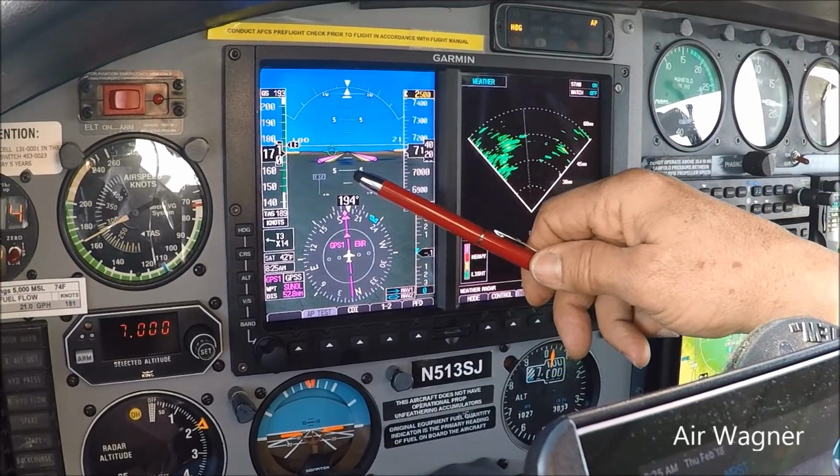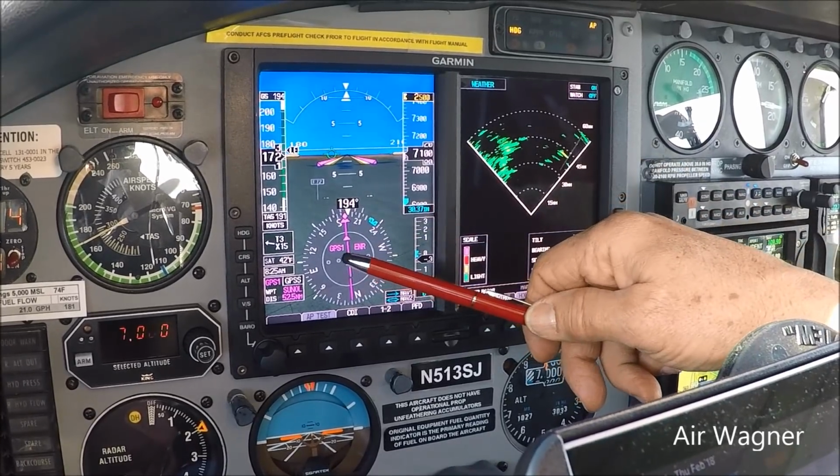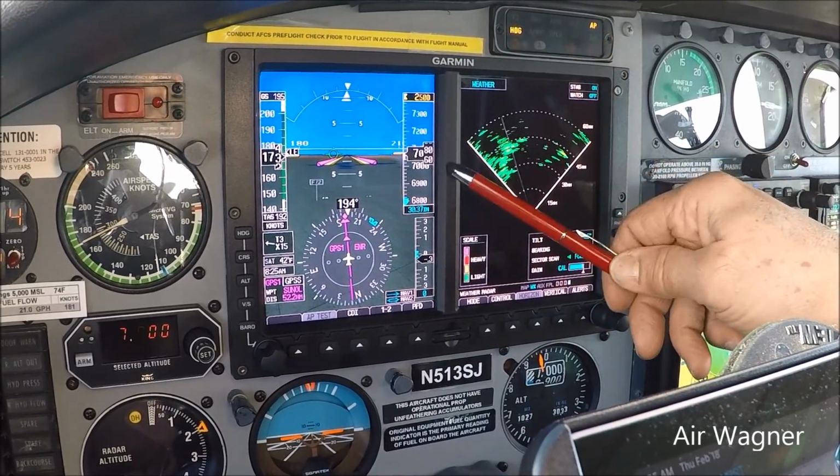Now also, here's our magenta, which is our GPS 1. Waiting for this to get ready, and I'm going to put the altitude hold on.